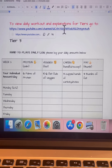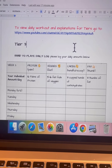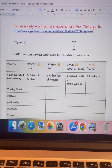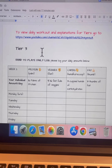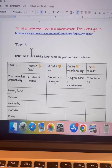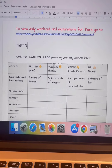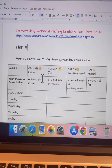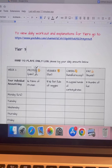You can click that, that's gonna pop up, and then you can click it and it'll take you to the YouTube channel. Tier 3, this might say 2 or 1, and there might be another blurb right here with some information depending on who you are. Hand to plate daily log, please log your daily amounts below. So you can see here, protein, veggies, carbs, fat. It's showing you the hand measurement that you're gonna use.